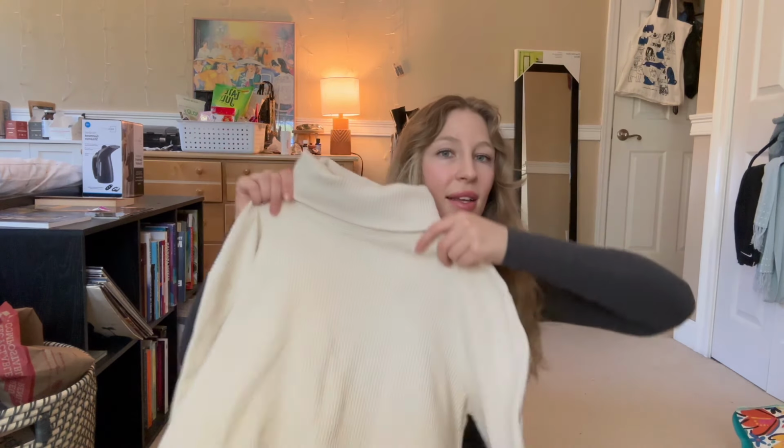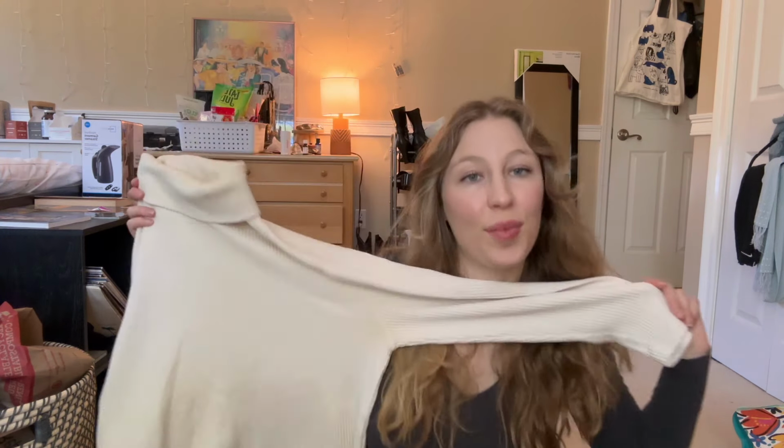One of the last things I got was a, like, this is not gonna be everyone's cup of tea. Some people are gonna think this is so boring, but I love when something has a texture to it. I just feel like textures really elevate a piece, even if it's a basic color. I found this turtleneck. It's an oatmeal color, but I love this cream color. I feel like it goes so well with so many things.